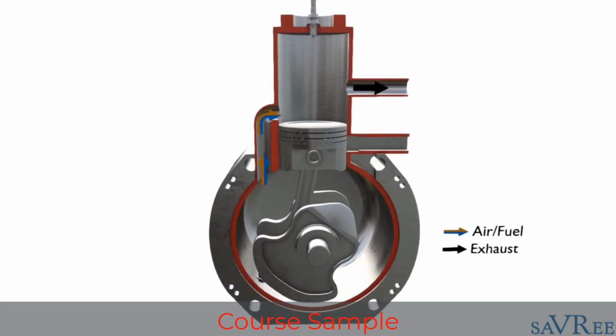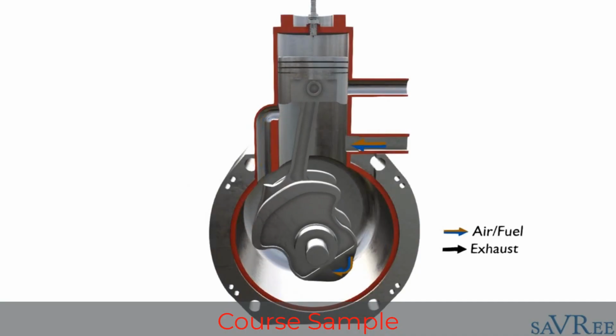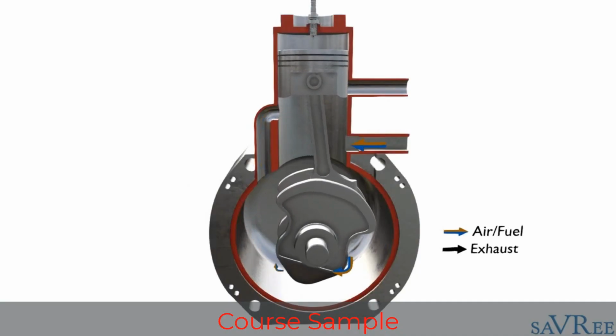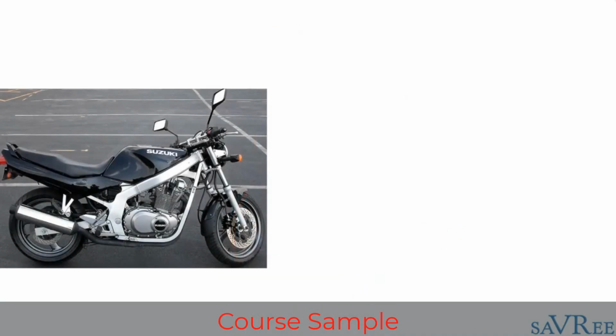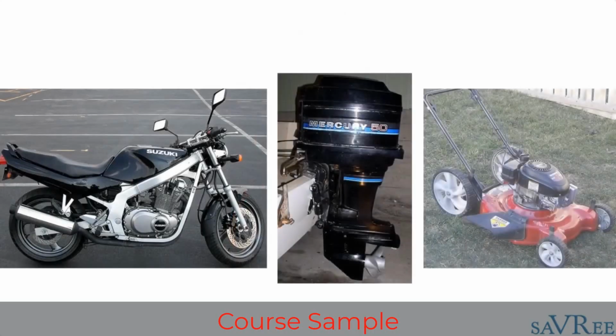Two-stroke engines are generally used only for small applications. When I talk about small applications, I mean things like motorbikes, or perhaps an outboard engine for a motorboat, or perhaps a lawnmower. So relatively small applications. There is one exception. You will see this type of engine used for very, very large merchant navy vessels.